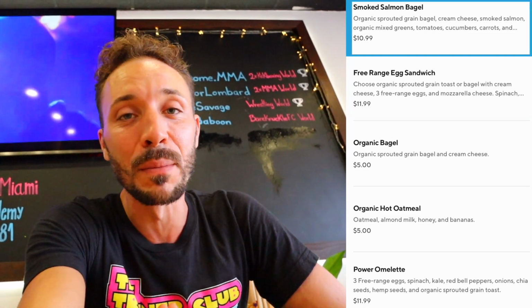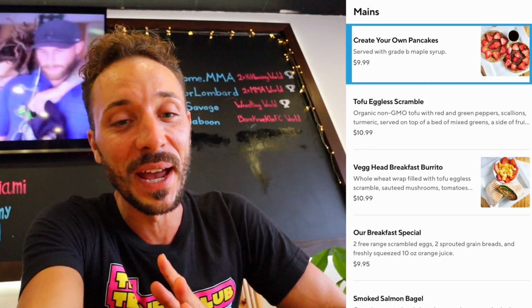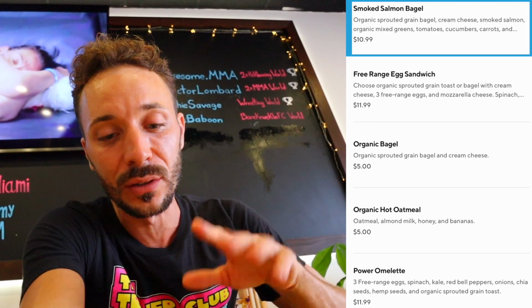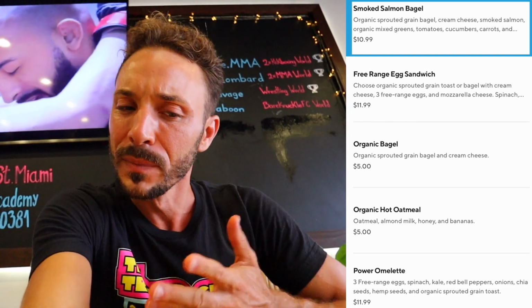They have the smoked salmon bagel, which is definitely one of my favorites when I come here if I'm going for breakfast. They also have create your own pancakes, which are crazy good. Their pancakes are amazing. My go-to breakfast is gonna be the smoked salmon bagel, gluten-free bagel. You can have the upcharge right there to be able to get that. And you can also get vegan cream cheese, which is probably gonna be Kite Hill, the almond.